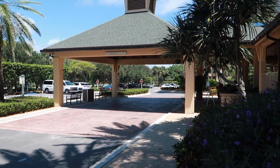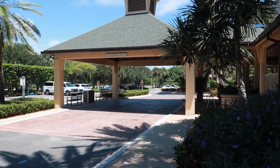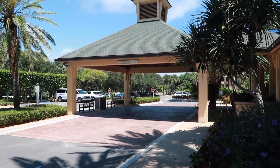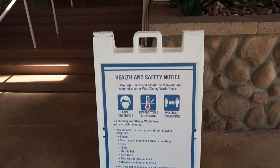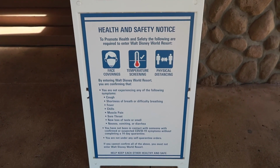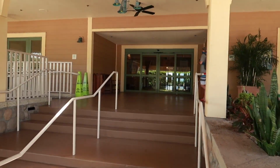You also can, if you haven't checked in, go into the lobby, which we'll show you in a second, and you can go up to the desks there. They've got plexiglass and everything, and you can check in that way. But it's just one way they're trying to avoid contact with staff and folks. Of course, they also have their signs here that you're going to see in all the parks, reminding you about their rules and their procedures. Let's head in and see what's going on in the lobby.